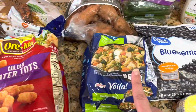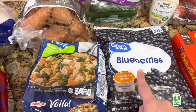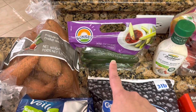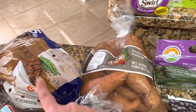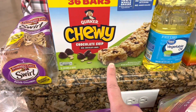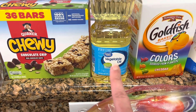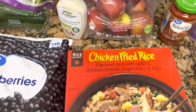Tater tots, lunches for the boys. I make muffins a lot, so we needed these. Frozen blueberries will last me longer and they're cheaper than the fresh. Adam and I love cucumbers, tomatoes, and ranch put together. Sweet potatoes, white potatoes. The kids love this for a snack. Granola bars. I know this is junk, but I use it sometimes for cooking. Don't come at me. Cosmic Crisp apples are our new favorite.